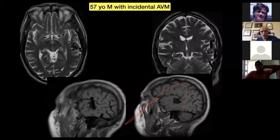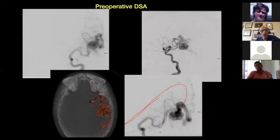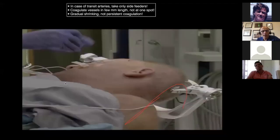And this is almost a Wernicke area, incidentally found AVM. We did the functional MRI. Functional MRI in AVMs, questionable. Sometimes I do, especially when we are not sure about the true dominance. And we use special DynaCT to show the anatomy better. And this is the AVM.